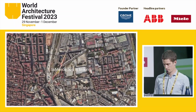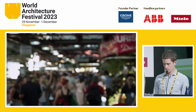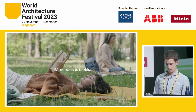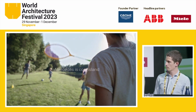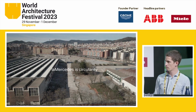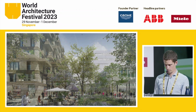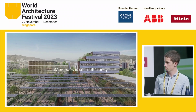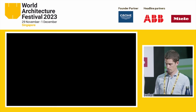La Mercedes is urban integration and sustainable mobility, weaving a network for a fair future. La Mercedes is a biophilic city, a sponge city, reconnecting with the essence of nature. La Mercedes is shaping a sustainable urban model with almost zero emissions and circularity. La Mercedes is self-sufficiency, an energy community guiding us towards neutrality. La Mercedes is beauty, community, sustainability. La Mercedes is real.